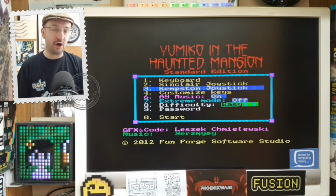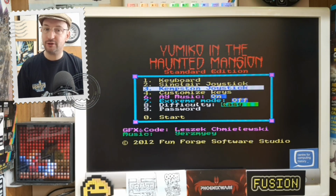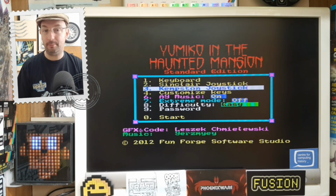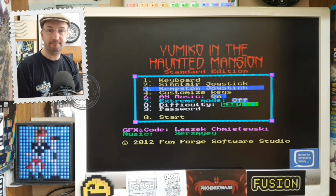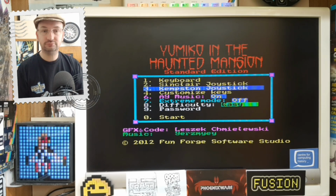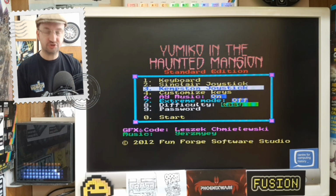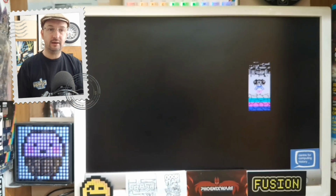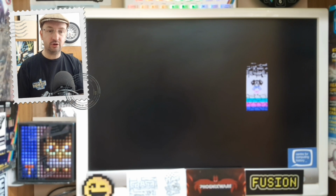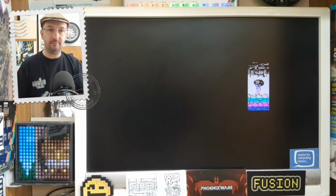Now this game will start where you're completely in the dark and you have to find your way around rooms and light up candles in order to see. However, there's quite a big map, and let's give it a go. I believe you press 0 to start. And there you are in the corner, and as we walk along, hopefully there's the map as I press start.